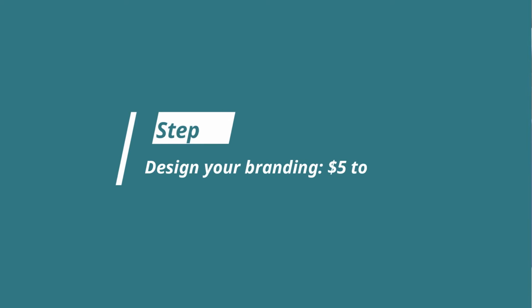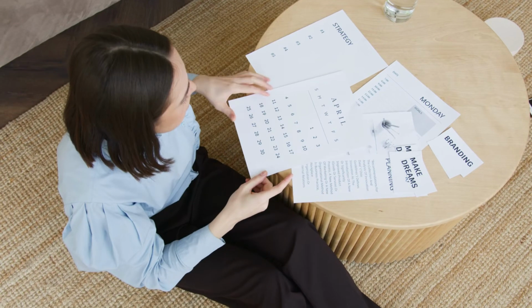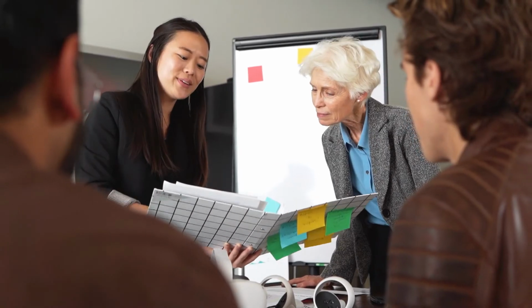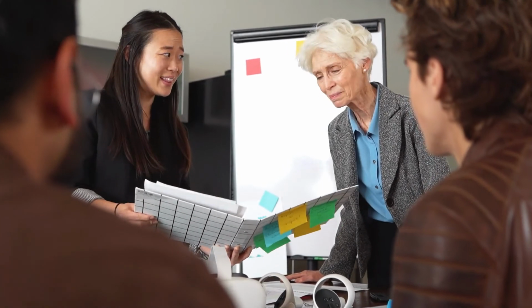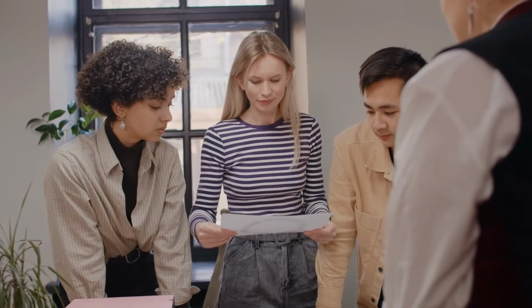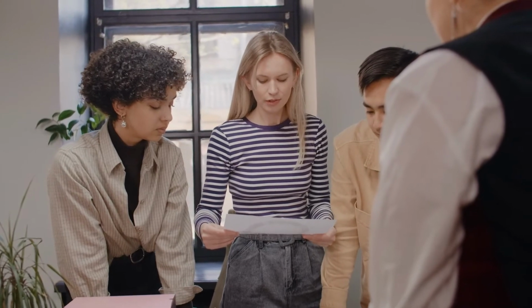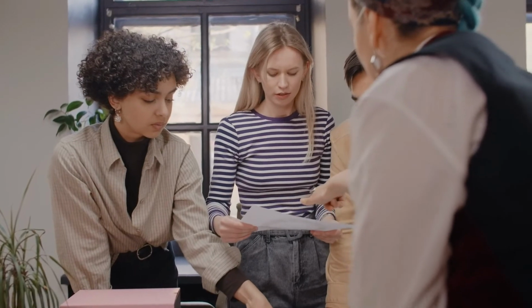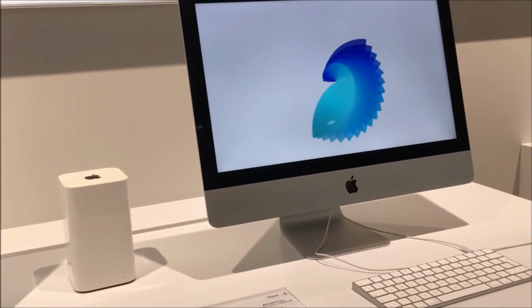Step number 3, design your branding, $500 to $800. While you can sell your product with the manufacturer's branding, many manufacturers will let you white label their product and sell it under your name. Creating your own brand helps you differentiate yourself from the competition and build a business asset you can sell later if you choose. That means you need to design a logo.